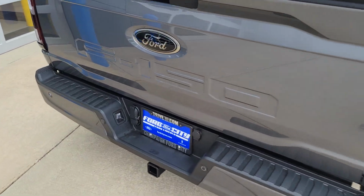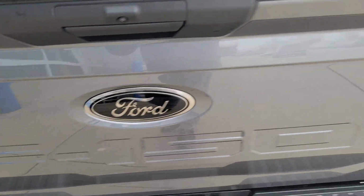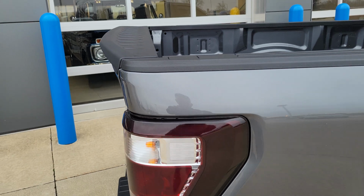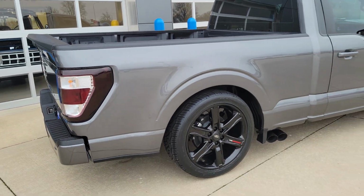And there's your black tailgate emblem. And then we've got the Ford accessory tailgate spoiler too, which adds a nice little aero styling to it.